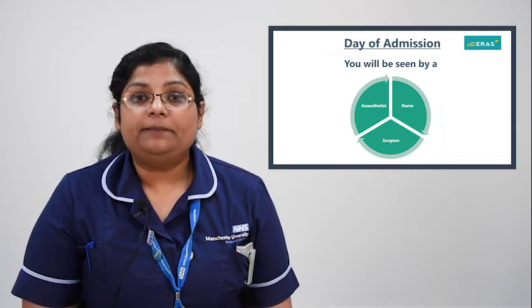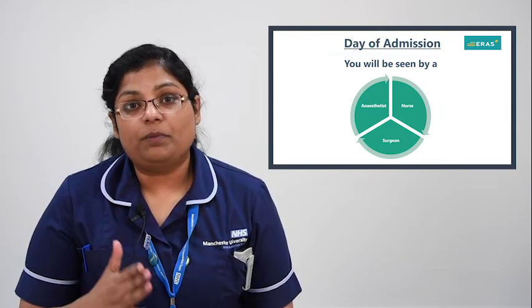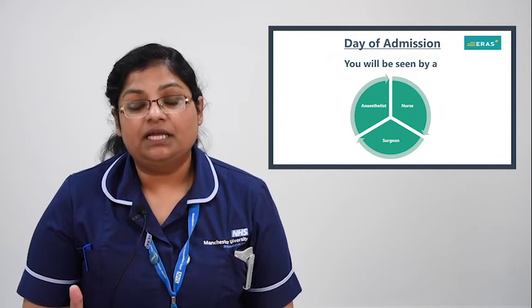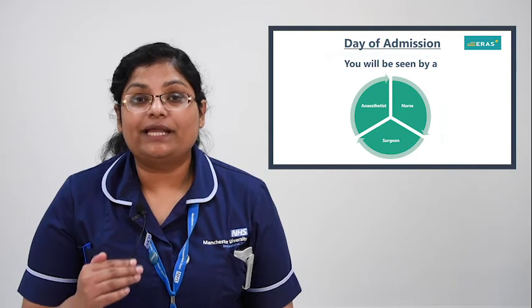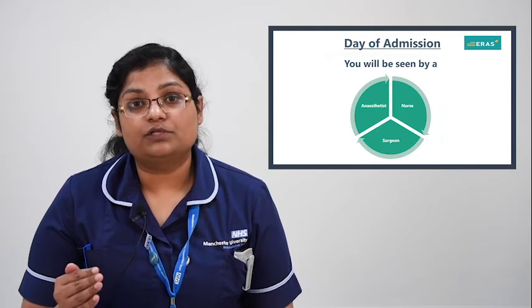Thirdly, you will be seen by your pre-op nurse. They will take your basic parameters like your blood pressure, heart rate, everything. And then they will also take your ankle measurements to give you something called DVT, that is deep vein thrombosis stockings. These are compression stockings, which are basically one of the prophylactic or preventive measures which we do to prevent blood clots.